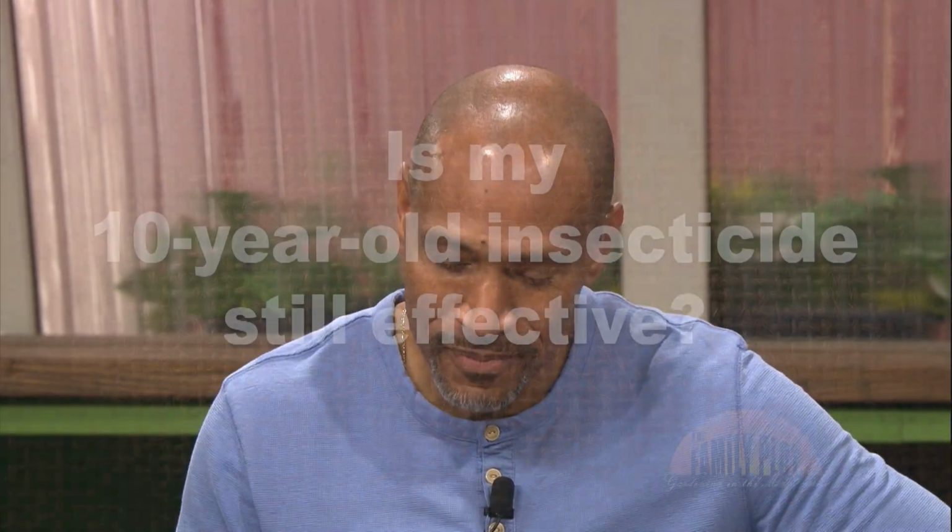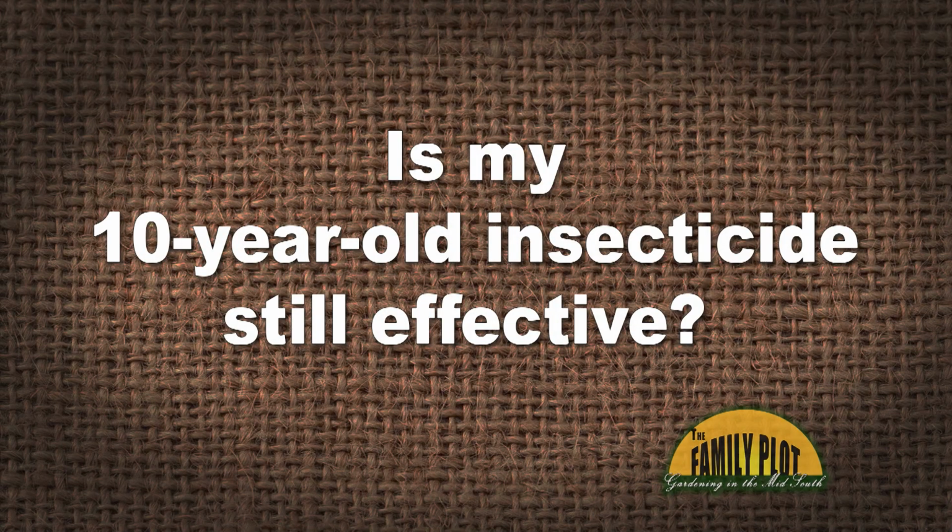I have some Talstar Pro active ingredient. It's bifenthrin that is 10 years old. I cannot purchase it anymore. Is my 10-year-old insecticide still effective? I want to use it to treat a chinch bug infestation. After resodding last fall, I am looking to ensure that doesn't happen again this year.